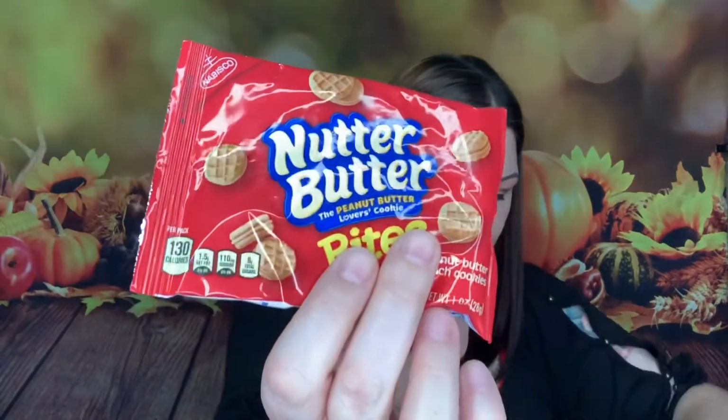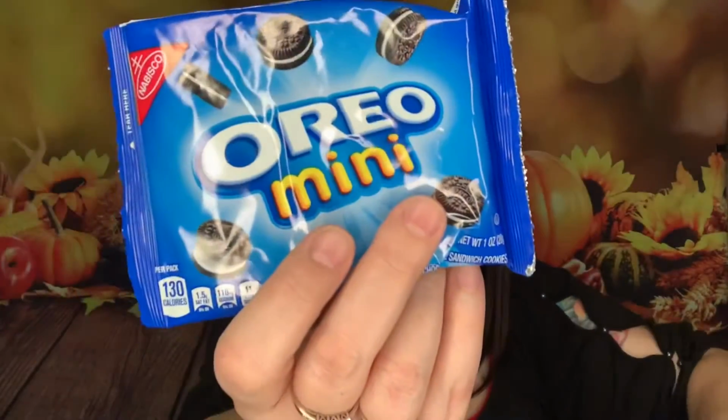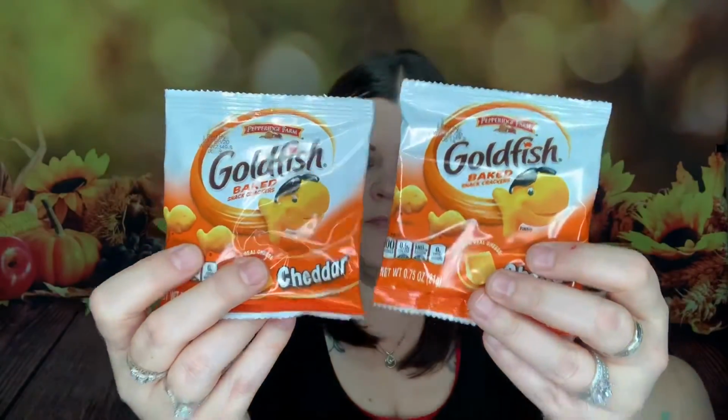So we got those, and look, here we go. What did we say? Here we go. Bada Bean, Bada Boom. And this one is garlic and onion. So I like these. They're so good. Now we have Nutter Butter, another favorite of mine. Oreos. We have two different goldfish, and these are my favorite crackers. Like, if you were to ask, I want some goldfish.